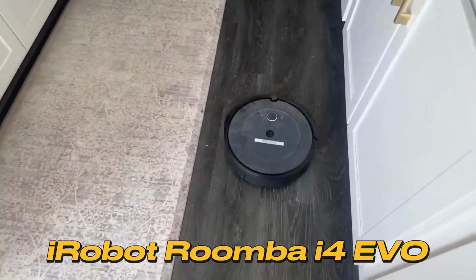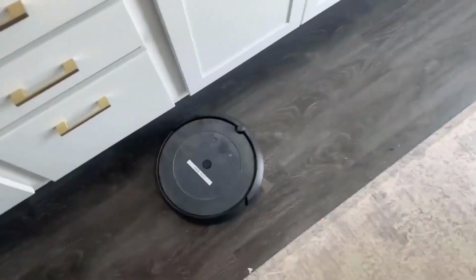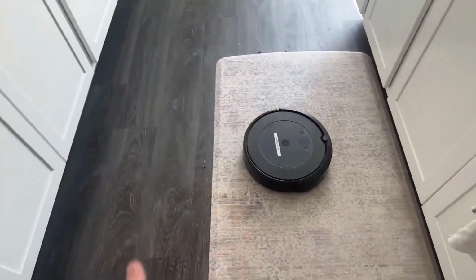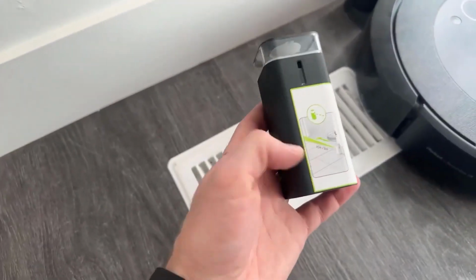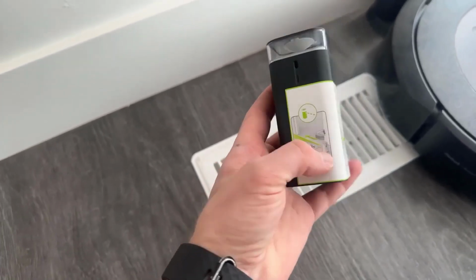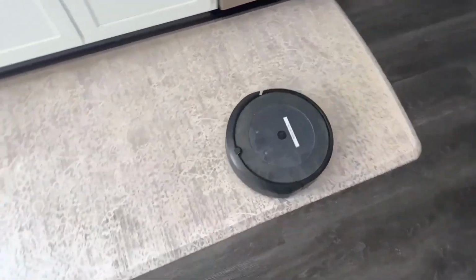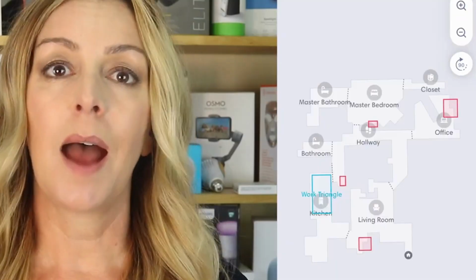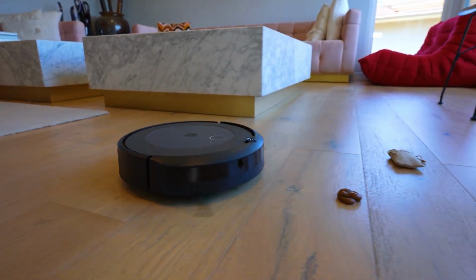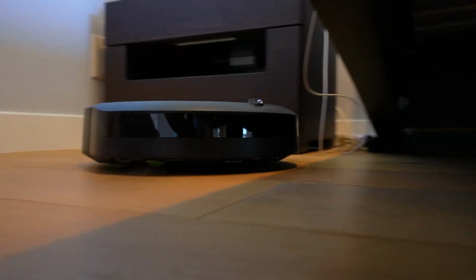iRobot Roomba i4 Evo. The iRobot Roomba i4 Evo is an advanced robot vacuum designed for efficient and personalized cleaning. It boasts a 20% larger battery compared to other Roomba i-Series robot vacuums, providing extended runtime for more effective coverage. The Roomba i4 Evo offers Imprint Smart Mapping technology, enabling it to learn and personalize cleaning routines. You can direct it to clean any room at any time, whether on a schedule or instantly, making it a flexible and adaptable cleaning solution.